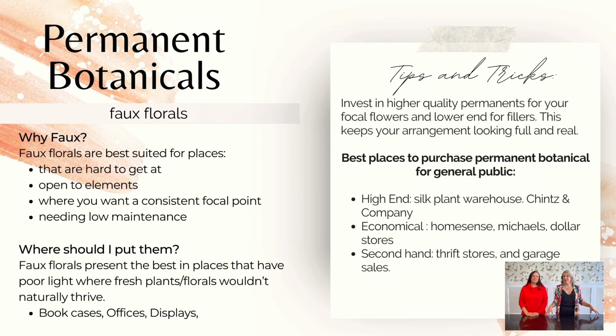All right, now for the part you've all been waiting for, the faux arrangement. So we're going to talk about all the vases and why you use faux over real. So why faux? The biggest one that I think is light. Obviously, as we said, when you have real, they're living sentient beings and they have to be fed.